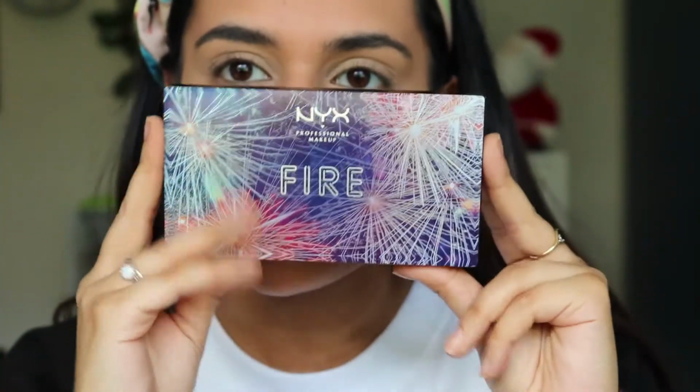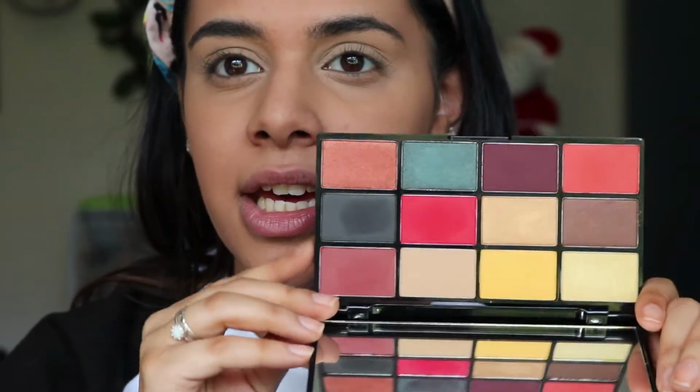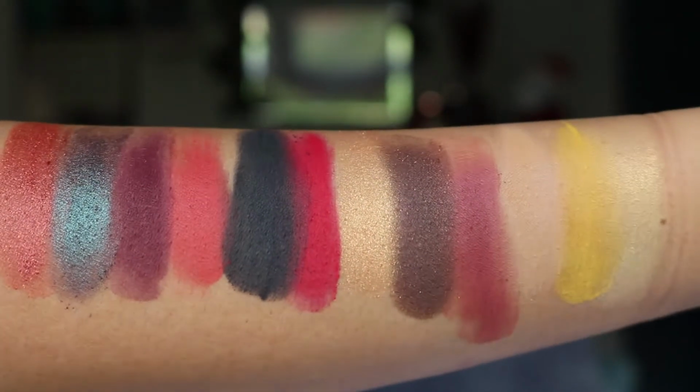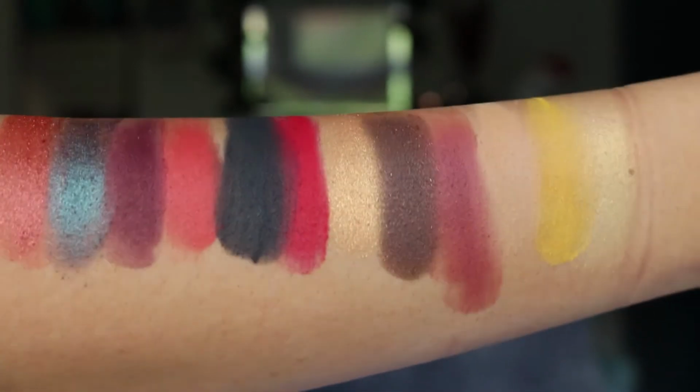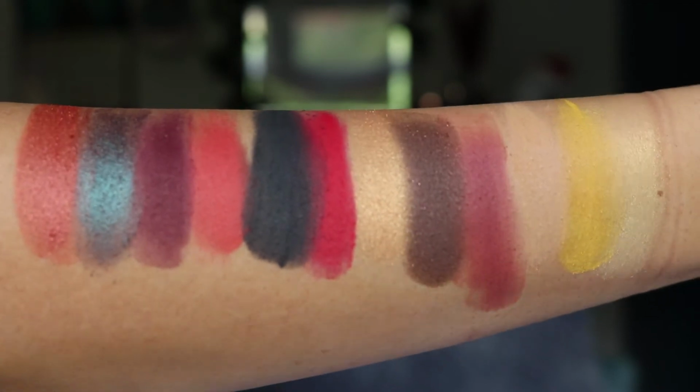For eyeshadow today, I am going to be trying out this new NYX palette. They have come out with a bunch of these new Elements palettes. I obviously got Fire because it's the most warm toned one there is. That is what the palette looks like. So pretty. I've already swatched it, that's why there are finger marks in there. But £25 for this.